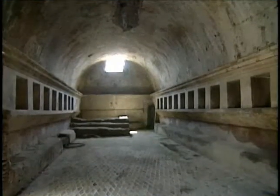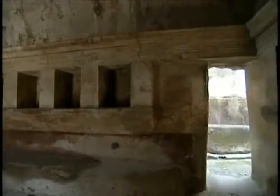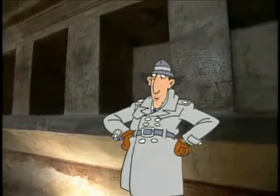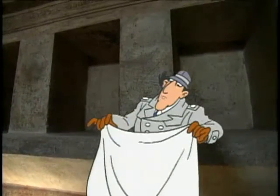These ornate dressing rooms are very well preserved, probably because they were protected under piles of ash. They could use a good dusting, though. Must be the maid's millennium off.